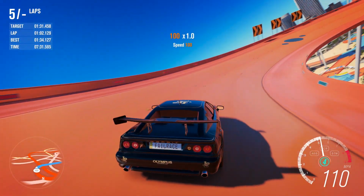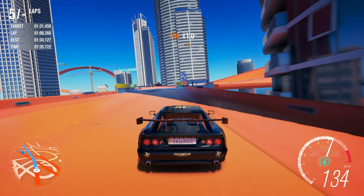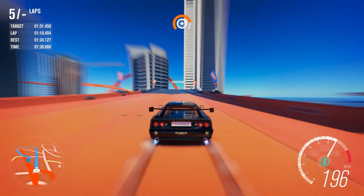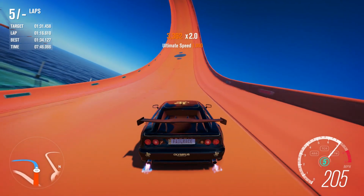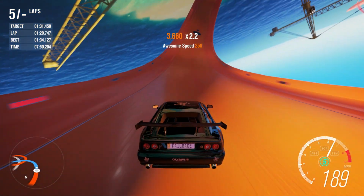Oh, the back end let go on the way. That's not what I wanted to have happen. I dove in a little bit too shallow on the turn for that, and the back end very, very nearly got away from me as we head towards the loop for the final time. It's a good run once more, 208 miles an hour. The fastest we achieved there.